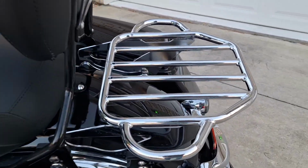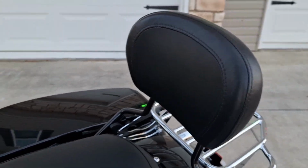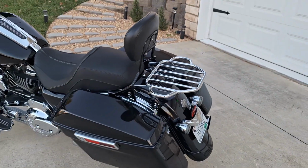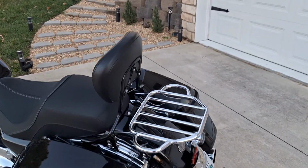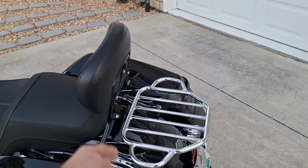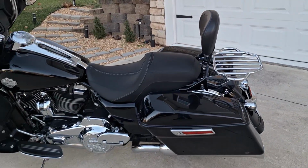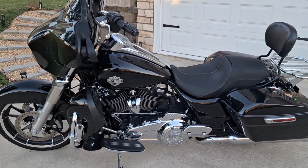And then put the little rack there and the back support. Got to have that for the wife so she doesn't fall off. And then we use this. We've got a little suitcase we put on there if we go somewhere. And man, it fits perfect. It just sits right nice there. Attaches to the back seat. It's got a little support there. Perfect. But I think we've got it set up pretty much the way we like it.